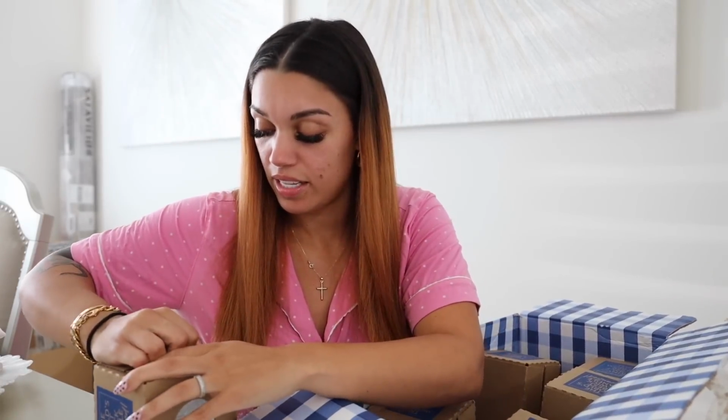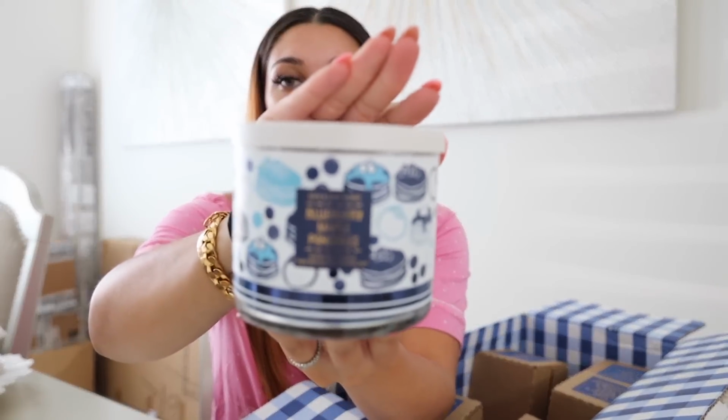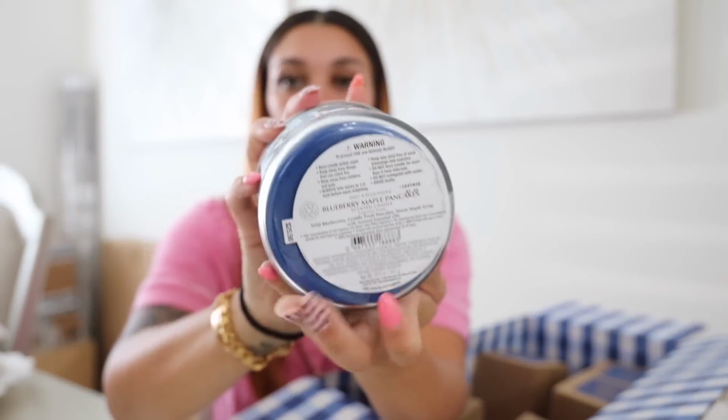Okay, so we have this one, blueberry maple pancake. Let's go ahead and smell this. So this is what this one looks like. The outside is super freaking cute. The candle is blue. Y'all ready?